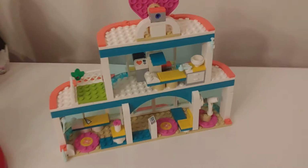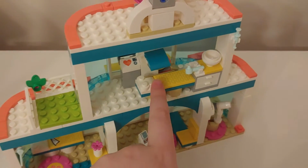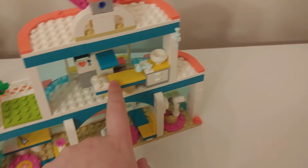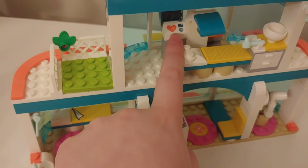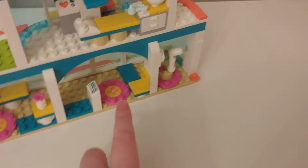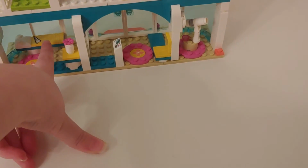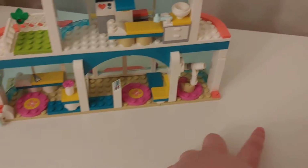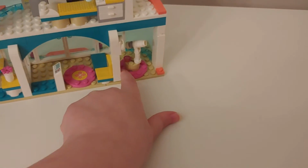So in here is the actual little hospital. So here's like a jar where you can put all your hospital things. Here's where someone lays down and all that classical hospital stuff, your monitor. And here's some other rooms. The bed sheet's got a corner edge there. Here is another little thing. For some reason this block is coming off.